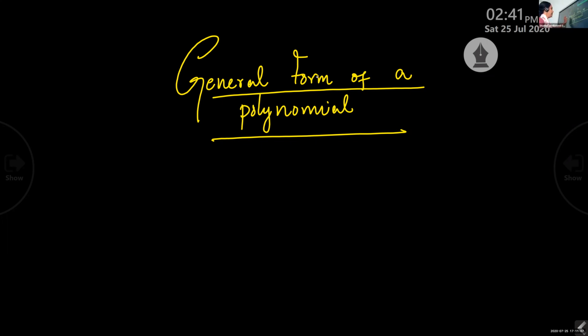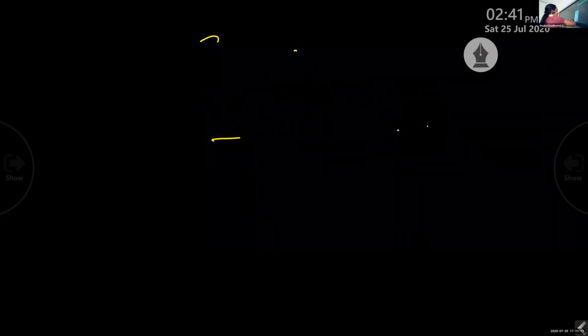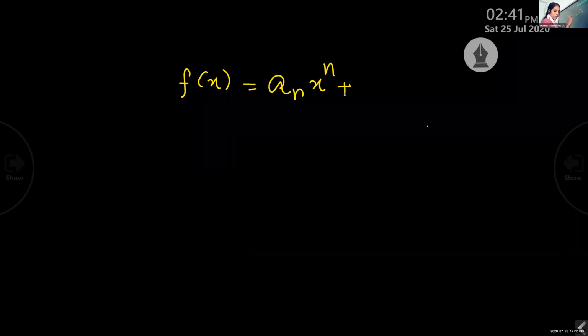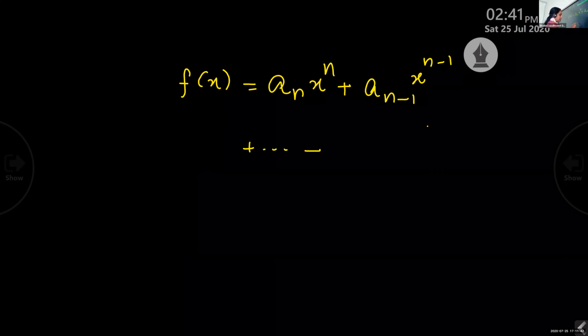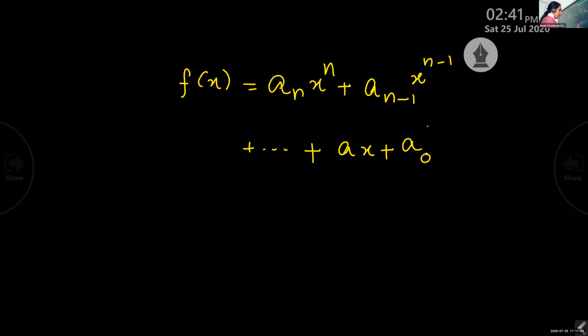The general form is a long one. Listen, I will write and I will explain. Afterwards, you write it. General form is like this: f of x equal to an x raised to n plus an minus 1 x raised to n minus 1 plus etc. plus a1 x plus a naught.